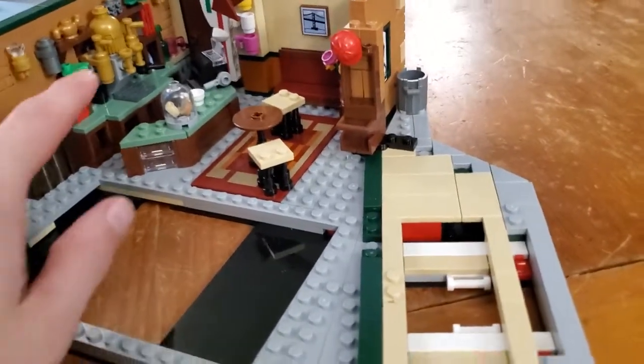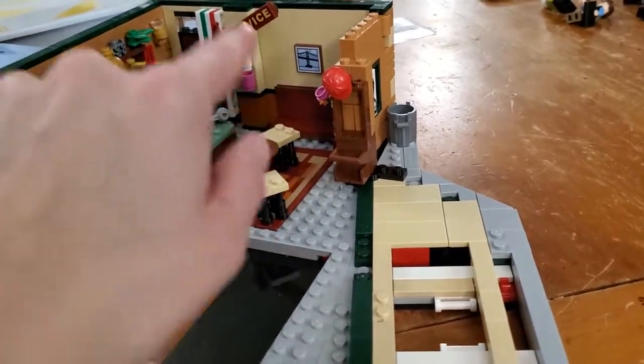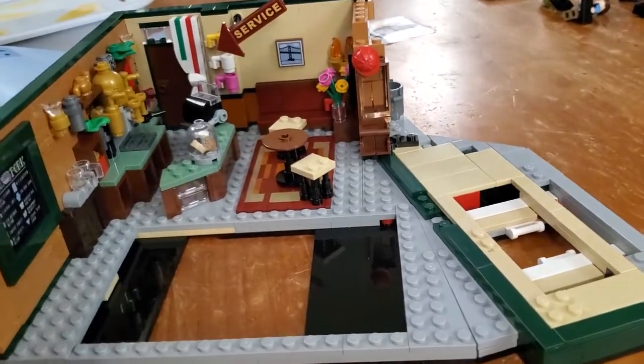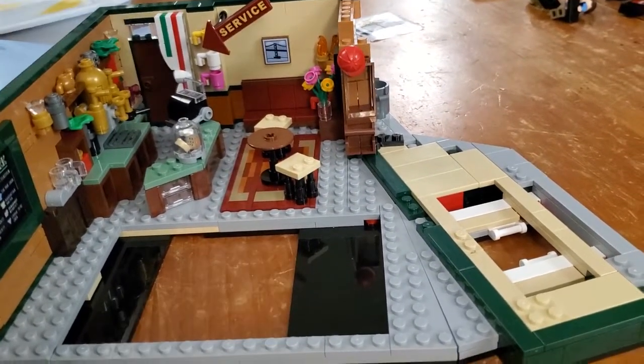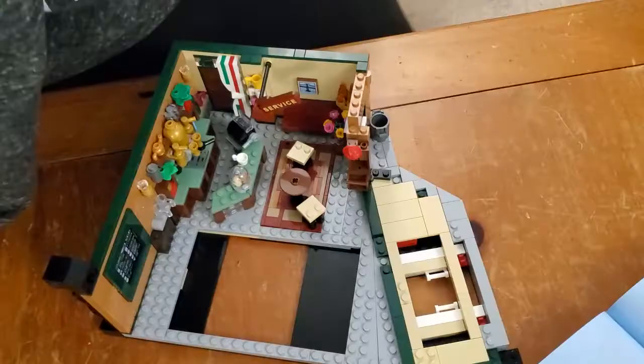Okay, we have just finished bag number four. We are ready to start bag number five, but first, here's what it looks like. So we have added the counter, we've added the seating area, we've added this service sign, we've added this little detail next to the door. So we're getting ready. We're going to start bag number five. What time is it? 7:35. Let's see how long this one takes us.